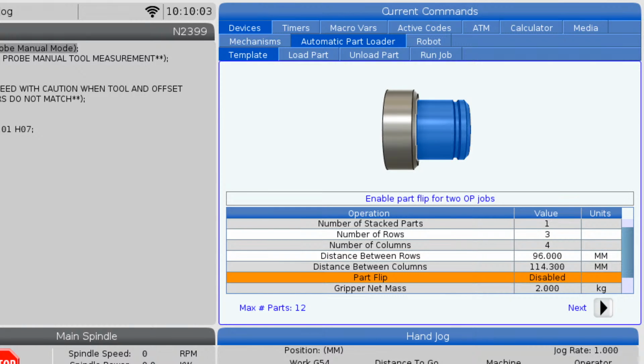So if you have a 2-op part, you machine op 1, the robot sets it on a stand of some kind and comes in and picks it up from the other side. Exactly. Okay. And then on the run job, you'll have two different options there too, which is program 1 and program 2, where obviously you're not going to run the same program for both sides of the part usually. Right. So it will know when to switch between programs too. After it's done the part flip, it'll automatically run your program too. Got it. Okay.